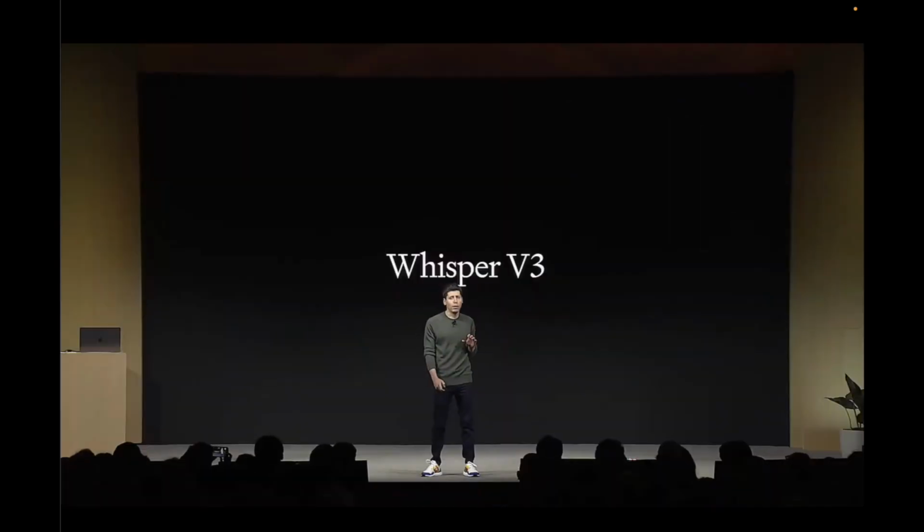This is much more natural than anything else we've heard out there. Voice can make apps more natural to interact with and more accessible. It also unlocks a lot of use cases like language learning and voice assistance. Speaking of new modalities, we're also releasing the next version of our open source speech recognition model, Whisper v3, today. And it'll be coming soon to the API.